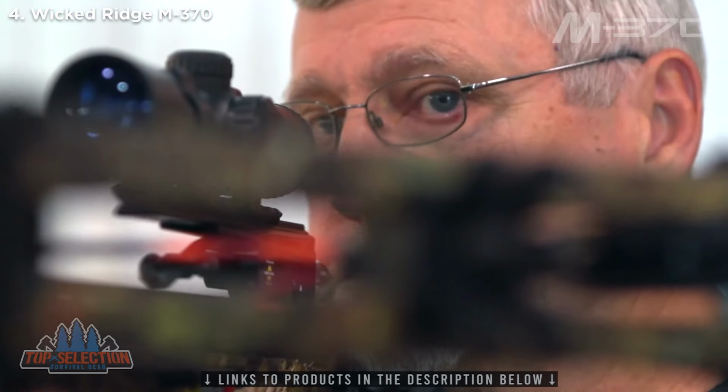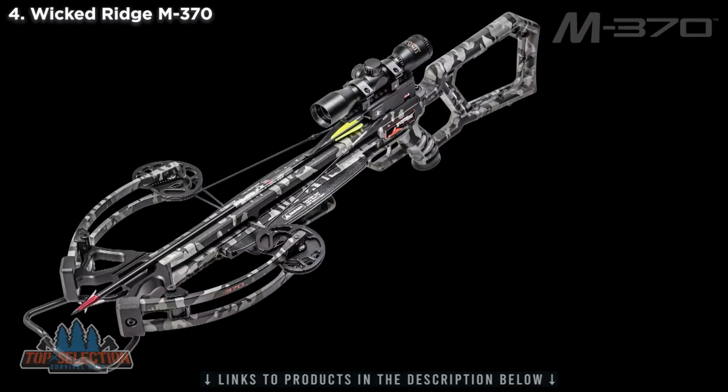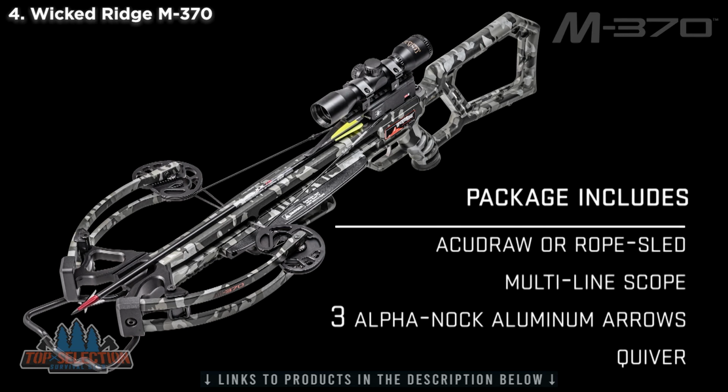Pre-sighted at the factory, the M370 is dipped in peak camo pattern and is equipped with either the AccuDraw crank cocking device or rope sled. The ready-to-hunt M370 package includes a 10-point multi-line scope, 3 Alpha Nock arrows, and a quiver.